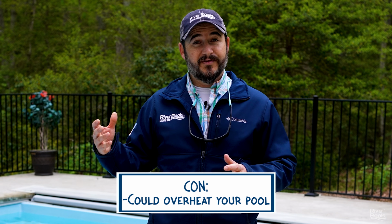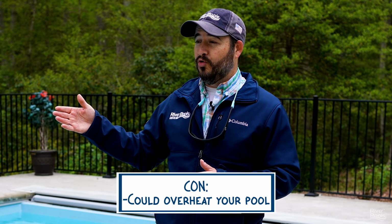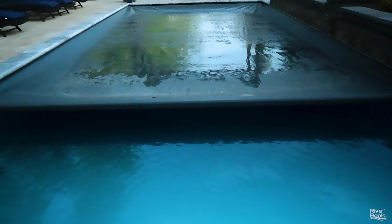On the con side, an automatic cover is going to keep holding that heat in. So there's going to be times, depending on where you are in the country, that you might find your pool water is too warm and not the cool, refreshing feeling you're looking for on a hot summer day. So you may find the need to open your cover up at night to let some of that heat dissipate.